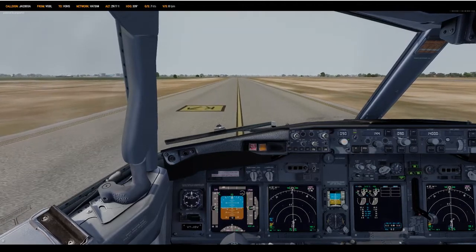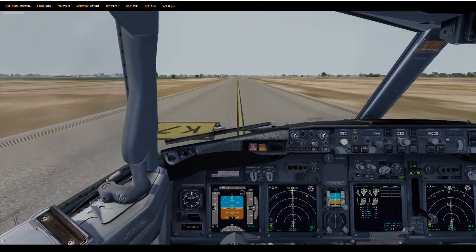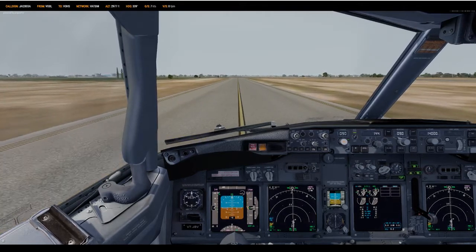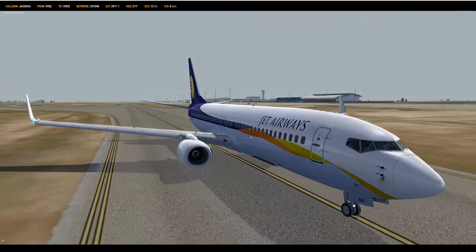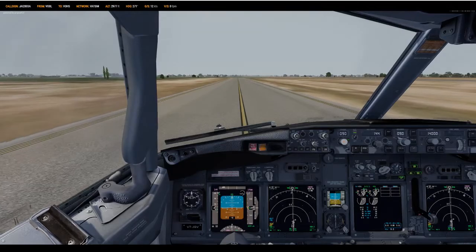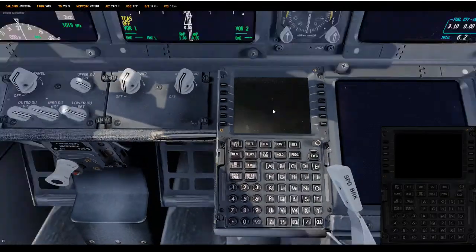Chennai Central, Air India 622, passing 4300, climbing to 65. Air India 622, radar identified, climb flight level 140. Climb flight level 140, Air India 622. So here we go.